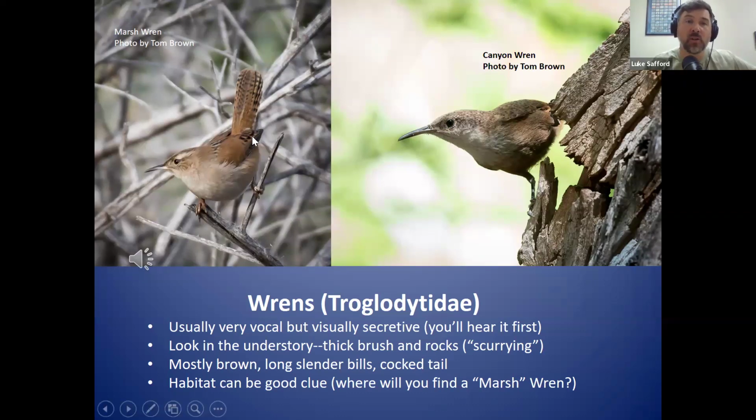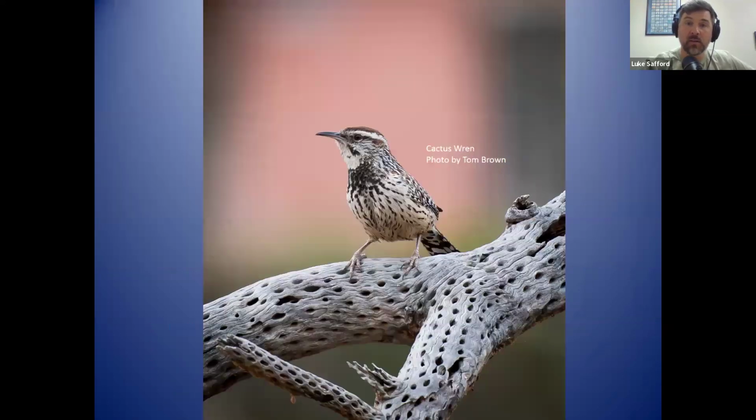Someone mentioned earlier about the tail cocked up on a marsh wren. And that's the same thing with a lot of these guys. They love to cock their tails up. Let me see. Oh, cactus wren has a tail cocked down there. But it will bring it up, you know.